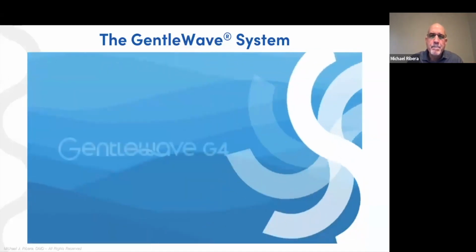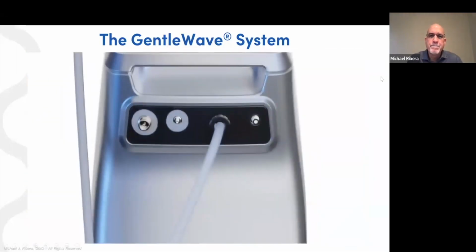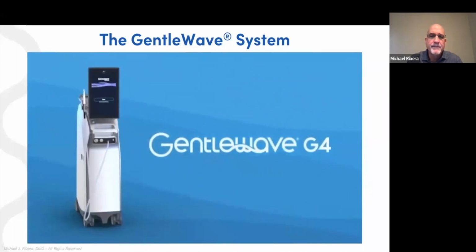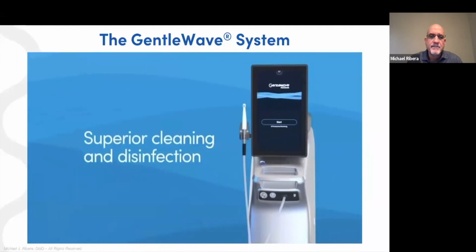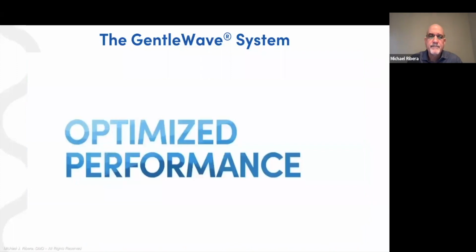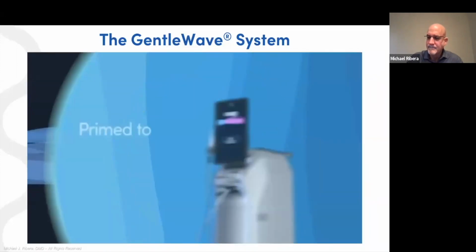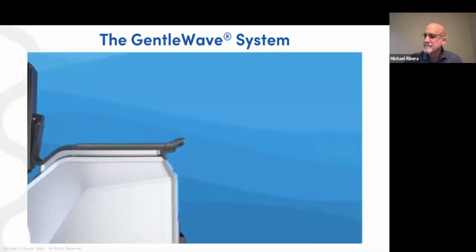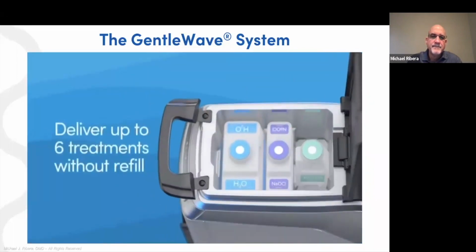Let's listen to it. The GentleWave G4 system. Superior cleaning and disinfection of the root canal system with maximized dentin preservation and fast healing. Designed for optimized performance, the GentleWave G4 system is here to support future upgrades so your system can grow with your practice. Refined for a simplified workflow, the GentleWave G4 system reduces daily prep time with high volume fluid capacity to deliver up to 6 treatments without refill.